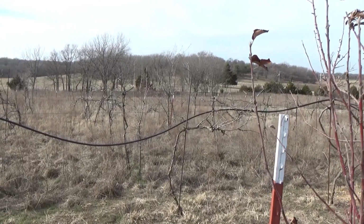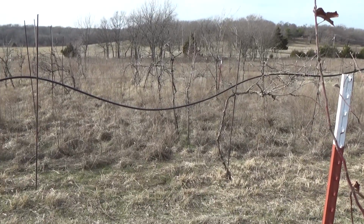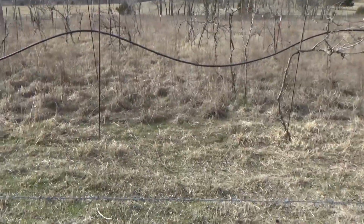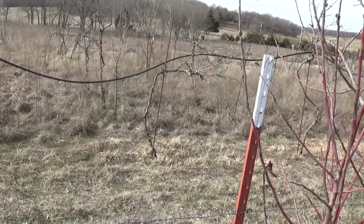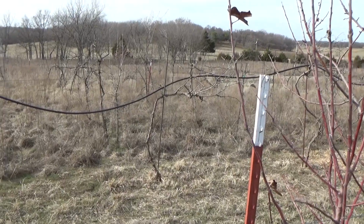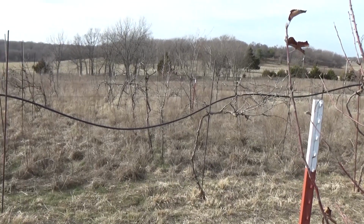I didn't even get them. I couldn't keep the place mowed up. I just didn't. And as you can see, I've got a lot of these rebars. There's supposed to be a plant there. I didn't keep them pruned enough.